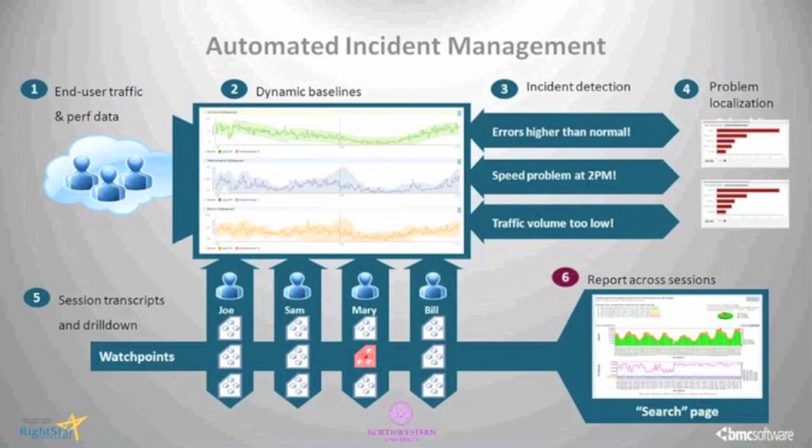Watch points are as simple as a way to set up watching anything specific, and they're not just transactions. You can watch a locale, you can watch a specific user ID. So if you have a customer that is your most important customer, you can create a watch point and watch that customer. We have insurance companies who support certain states, and they'll set up watch points just for that user ID or anybody in that domain who's using their system, so they can determine how they are doing.